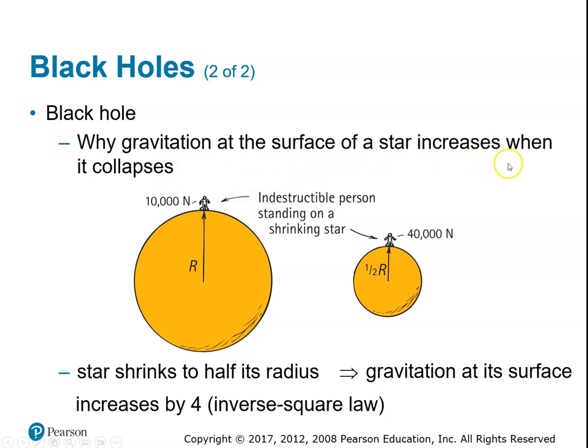Why does the gravitation increase? It really has to do with the distribution of mass, right? If you take the same person on the same massive object, if you were to make such a change, this doesn't happen with planets, of course, but because gravity is an inverse square law, if you were to halve the size of, in this case, a star, then the gravity goes up 4 times, right? They're just showing you that right here.